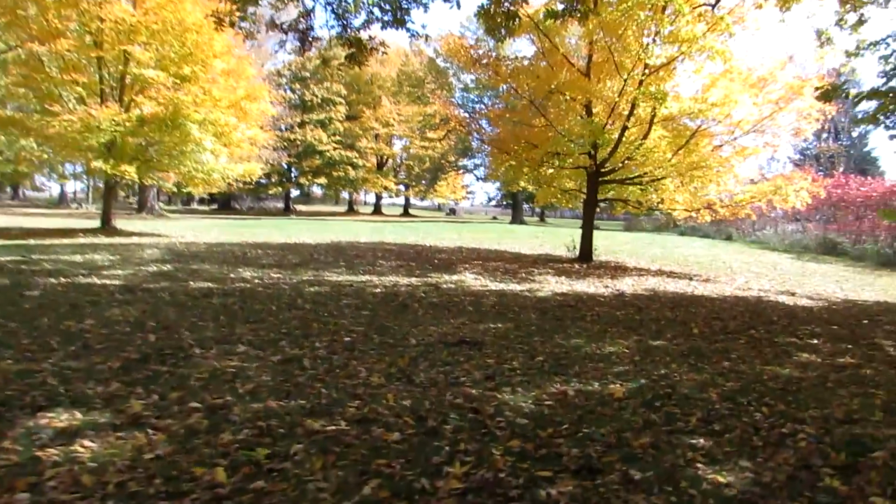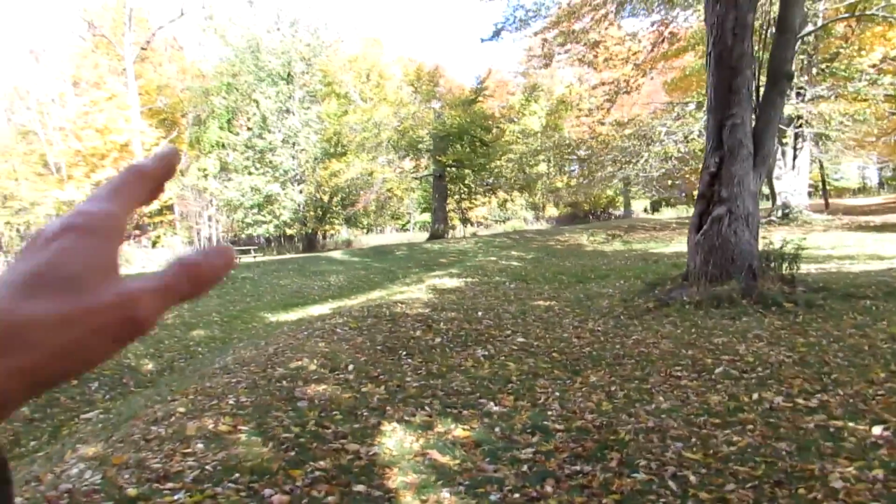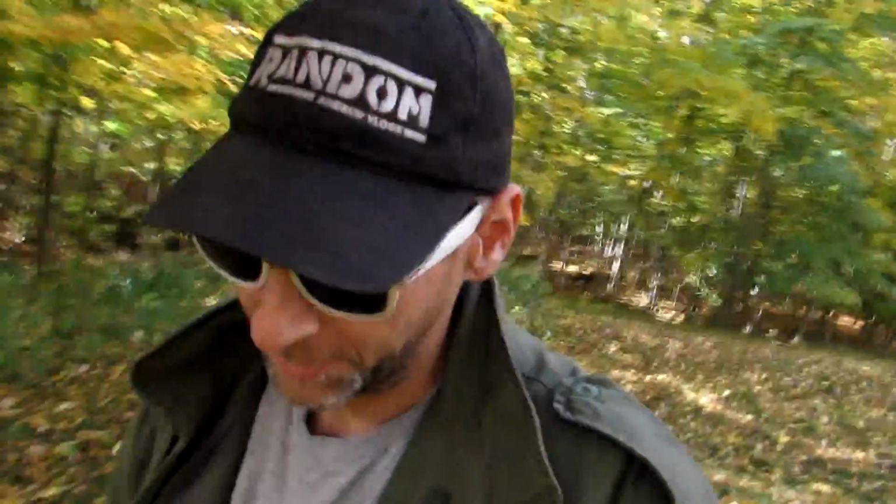Trying to give you guys a good perception of just how present these earthwork mounds really still are. It's pretty cool. You could be walking through a longhouse right now and wouldn't even know it.